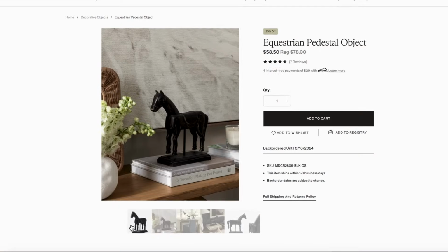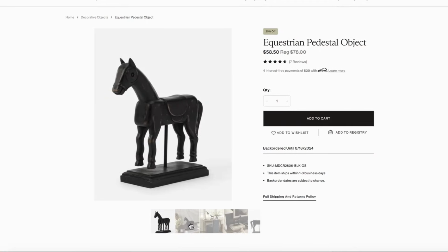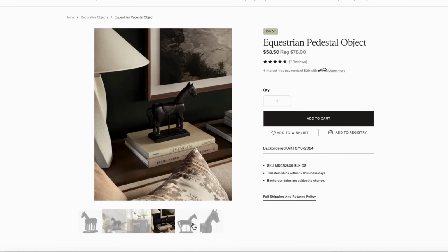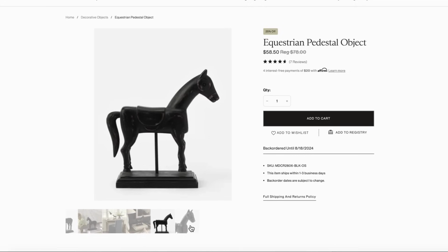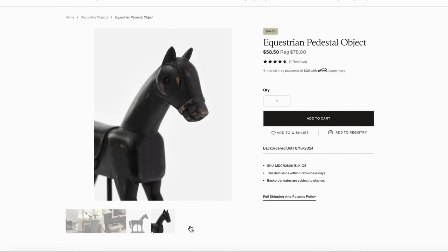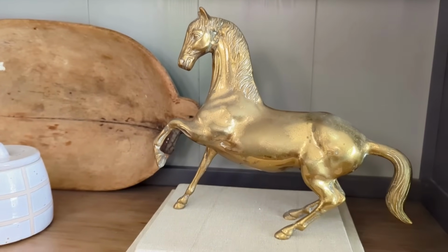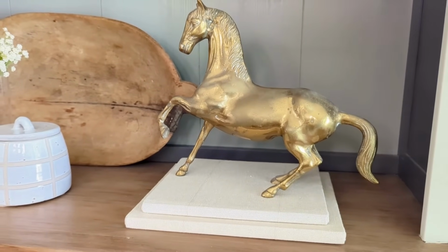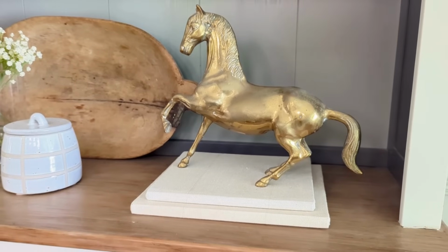Next up, this equestrian pedestal object from McGee & Co. definitely caught my eye. This is currently $58.50. It's really cool. I do have a tie to horses in my past growing up on a horse farm, so I always like horse objects, but I did find this brass horse, which is larger than theirs, I believe, and he is solid brass, and I found him at a yard sale, you guys, for only $1. It blew my mind. I couldn't believe they only wanted $1 for him.